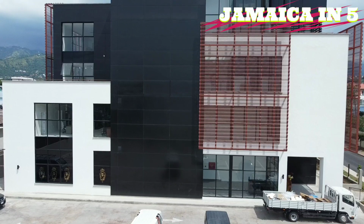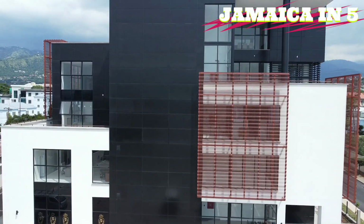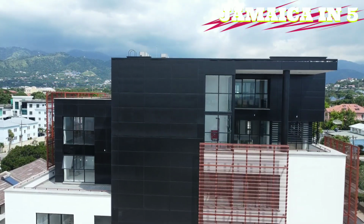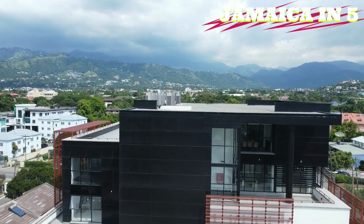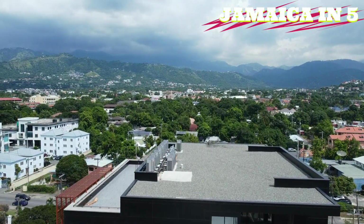Today we are going to give you a tour of 23 LMR. Now this is a commercial building, it's 5 stories and it's located at 23 Lady Musgrave Road. So that's where they get the name 23 LMR. And it's a new trend that I notice is going on now, where they name the roads after the address.